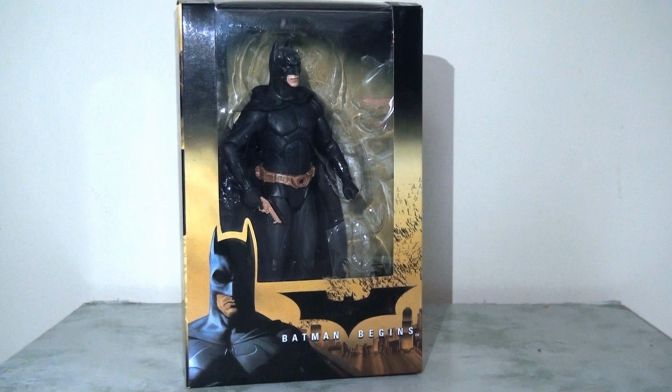So these figures tend to stand pretty lonely by themselves and can make for an interesting but fairly disjointed collection of 7-inch action figures. But that said, they are some fantastic figures, so I'm really pleased to have them in my collection. I'm going to look at the last one today, which is the Batman Begins figure, and at the end I will look at the other two releases that I personally didn't pick up, but you might be interested in knowing about.